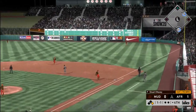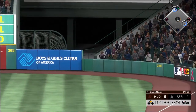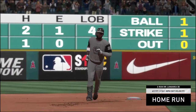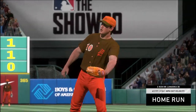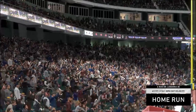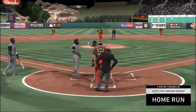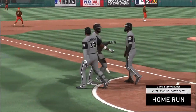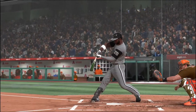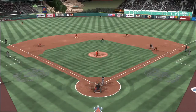This is driven to right, and no doubt about it, that one's way out of here. A 2-run blast to straightaway right field. 8th home run of the season for him, as it's now a 3-0 ball game. No surprise with that swing of the bat. This guy is simply one of the best in the game right now. There's not too many guys that take a beautiful hack like that in the league.